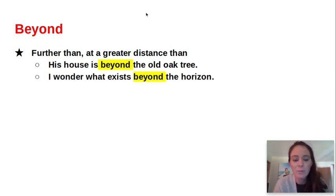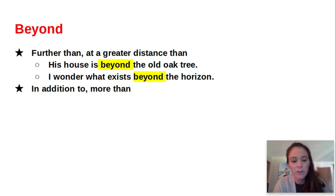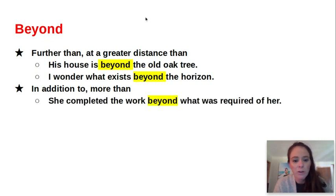I wonder what exists beyond the horizon. In addition to more than. So when we talk about beyond, it could be an increased number. She completed the work beyond what was required of her. So we're showing the relationship between her work and the requirements of the assignment, and she did something beyond that.